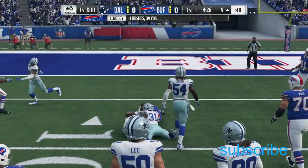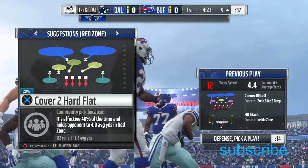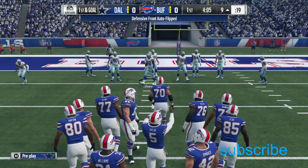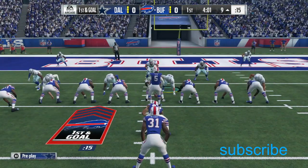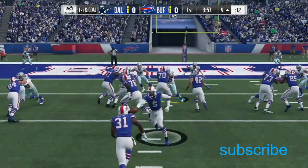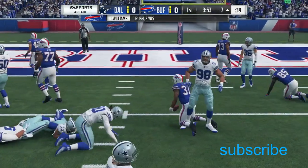And he gets it inside the 10 to the 9. It's a nice pickup of 12 yards, and it gives him a 1st and goal. Well, they came into this game saying it was important that they set the tone and show that they can run the football. I believe that they've done that here in the first quarter. They'll try and run. This is Williams. And he'll take this from a 9 down to about the 7.